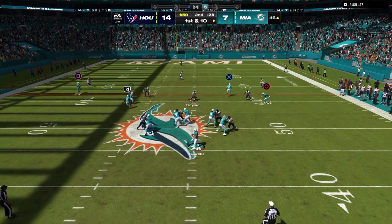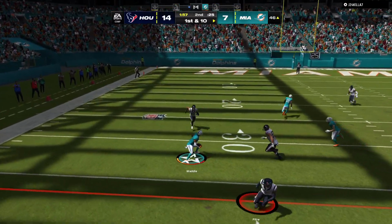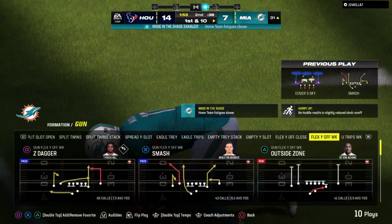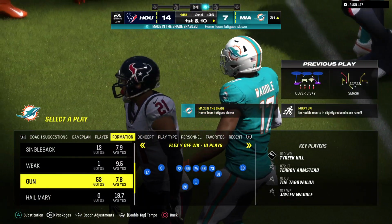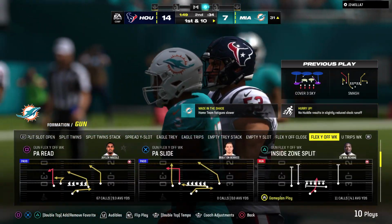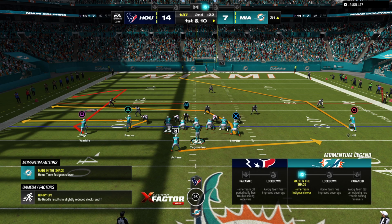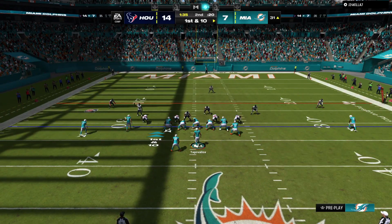Here's Tagovailoa on 1st and 10. That's going to be caught by Waddle. And past the 35, he'll be dropped a yard or two shy of the 30. That's another gain of 15 on back-to-back plays. Line of scrimmage, the 31 now on 1st and 10.